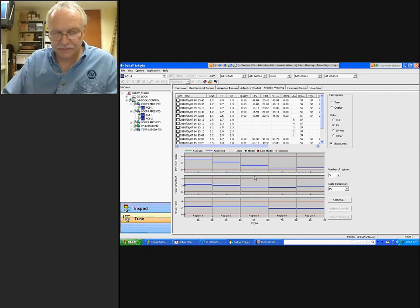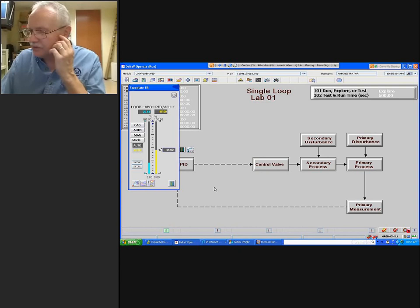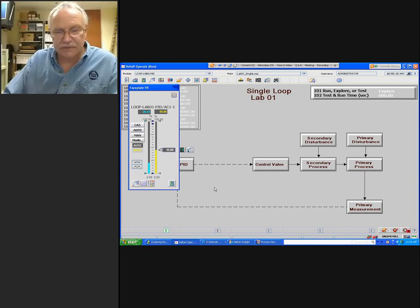So let's go ahead and see how we do by going into a different region. And in this case, we're going to go to region 5. And here in region 5, we're going to be on a flat part of a pump curve. So let's see what happens as we go to a high pressure set point.